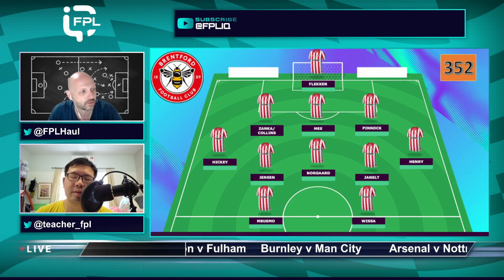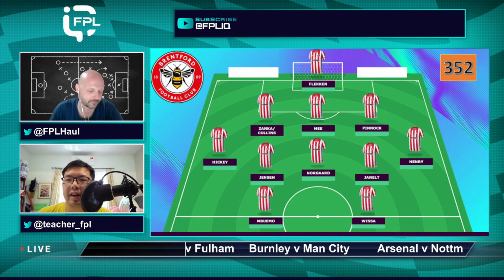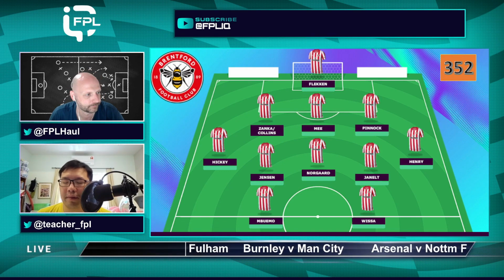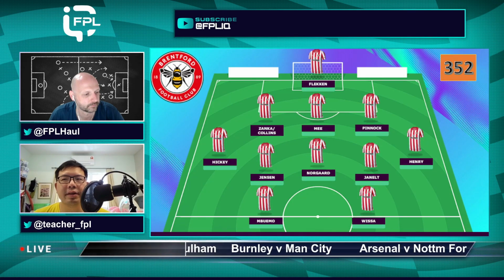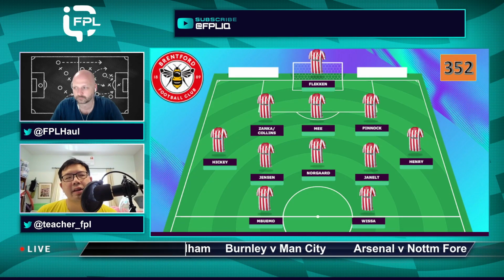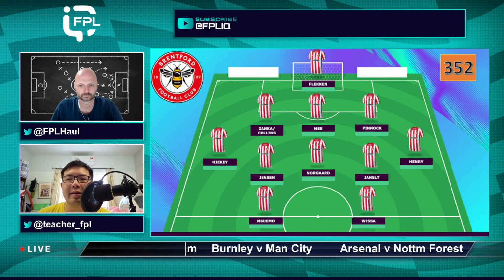Solid 7. Absolute solid 7. Nothing in midfield, well, apart from Mbeumo, and everything to play for up front and in defence, at the back. They're 7 out of 10 because they're not essential, but they reward people who pay attention to them. And that's what I like about this side.